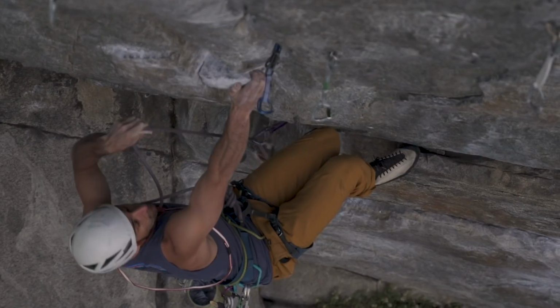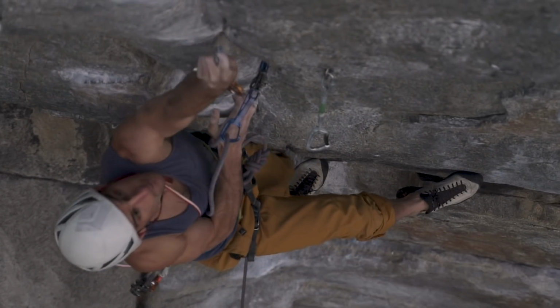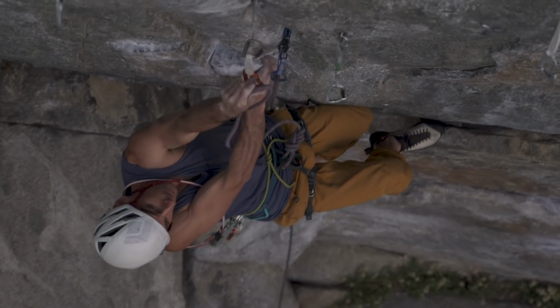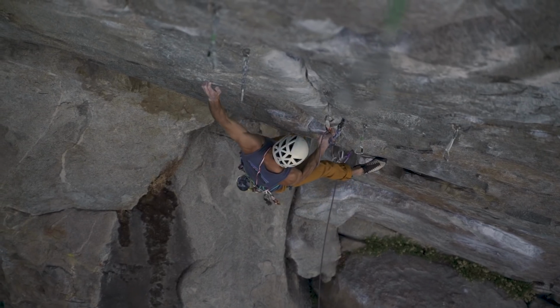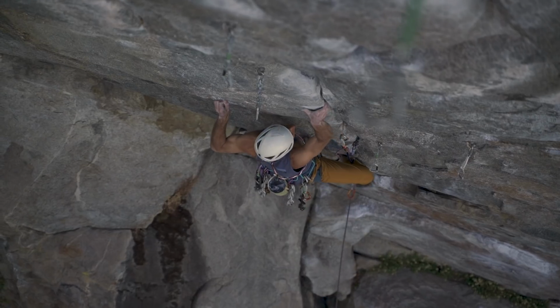From that jug, I can place two more pieces that are not the best, but I place two pieces there. And then climb a series of moves that are both face climbing and crack climbing, where my left side is climbing face holds and my right side is jamming.